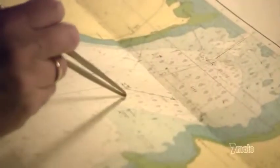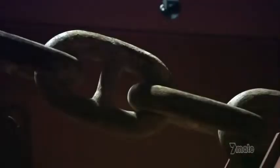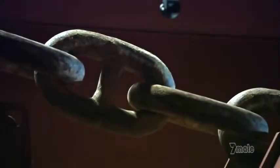They look for a parking spot for the world's biggest ship. We are going to stay at anchor at number 27. That's this one. That's a good position. Very good position. Emma's been given an outside berth. Now, she just has to drop her 130-ton anchor, one 200-kilogram link at a time.